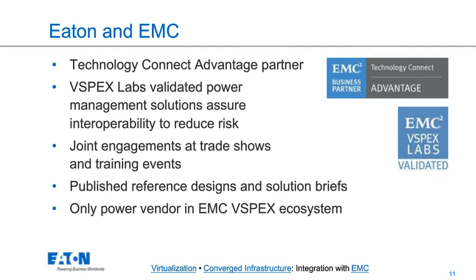Anytime there's an opportunity, we do joint engagements at trade shows. We have training events, like we're doing today, and we also have things at EMC World and at VMworld, where we have EMC speak in our booth or vice versa. So anywhere we can align in the marketplace to show our validations and our pride in being part of the ecosystem of VSPEX, we do that. That's a focus. We have published reference designs, which I'll talk about, and lastly, I mentioned we're the only power vendor in the ecosystem.